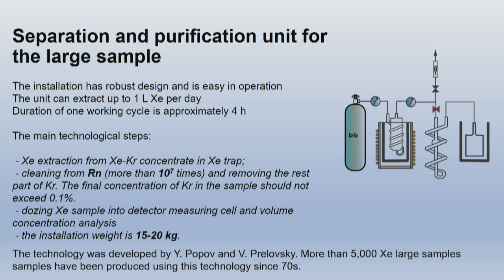The radon purification coefficient has been increased. On this installation we can obtain from 50 milliliters up to 1 liter of xenon, of course by processing various volumes of the xenon-krypton mixture.